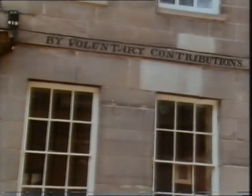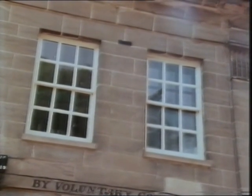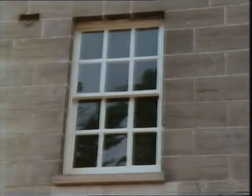The thin, finely moulded glazing bars on the ground floor are an obvious renewal, perhaps about 1800. But on the first floor, the thick, flat bars are original. Glazing bars were nearly all like this when they first came in shortly before 1700.